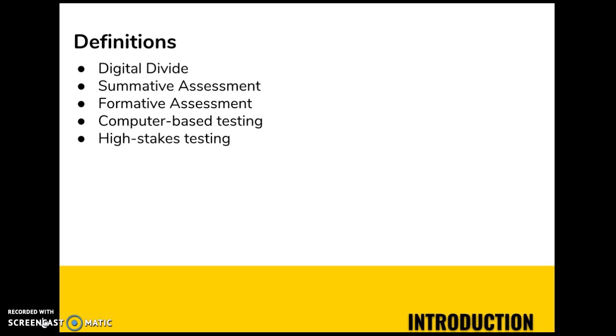The next term, computer-based testing, or CBT: the use of a computer to complete an assessment through a web-based or computer program. And lastly, high-stakes testing. This term is any test used to make important decisions about students, educators, schools, or districts, most commonly for purposes of accountability.